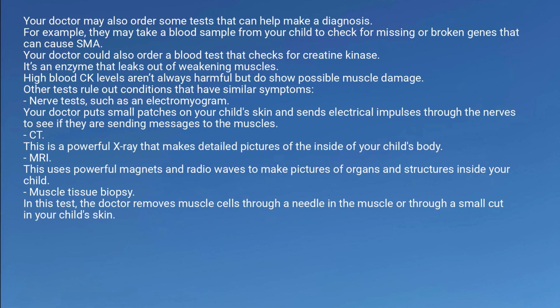Your doctor may also order some tests that can help make a diagnosis. For example, they may take a blood sample from your child to check for missing or broken genes that can cause SMA. Your doctor could also order a blood test that checks for creatine kinase. It's an enzyme that leaks out of weakening muscles. High blood CK levels aren't always harmful but do show possible muscle damage. Other tests rule out conditions that have similar symptoms.